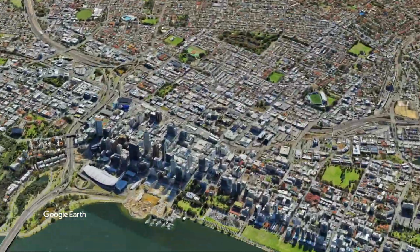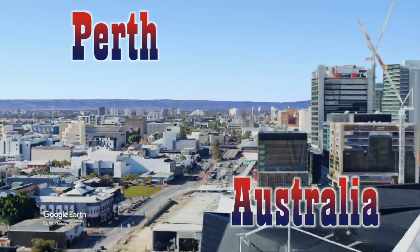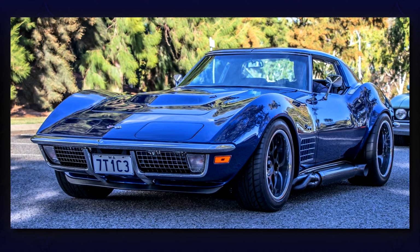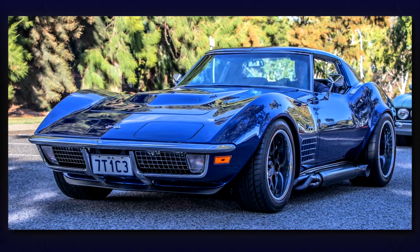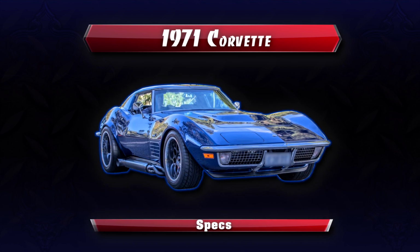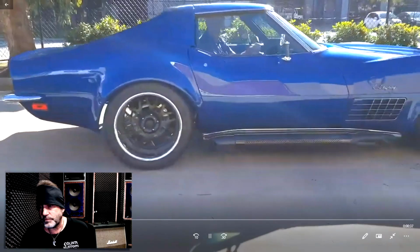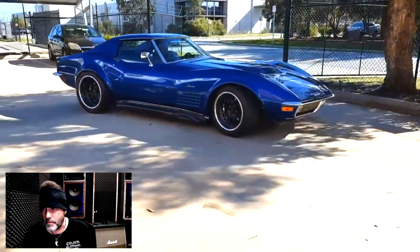This ride comes from Perth, Australia. Let's see what we got going here. This is from Brad Howard, '71 Corvette. Nice car, Brad. This is a video. Oh my Lord. Oh yeah, feels good. That car's gorgeous.